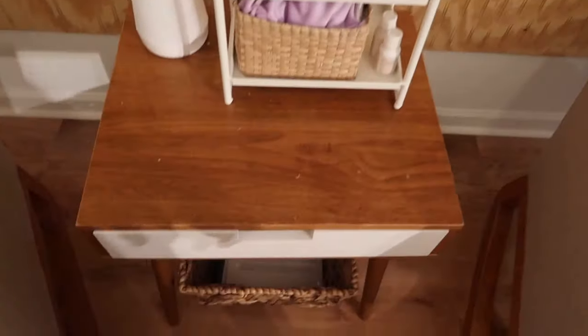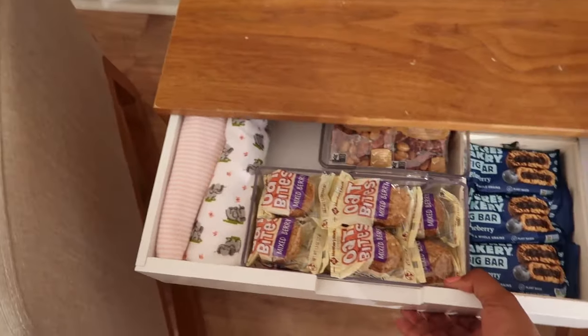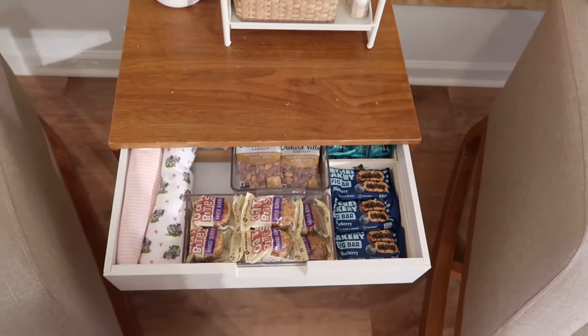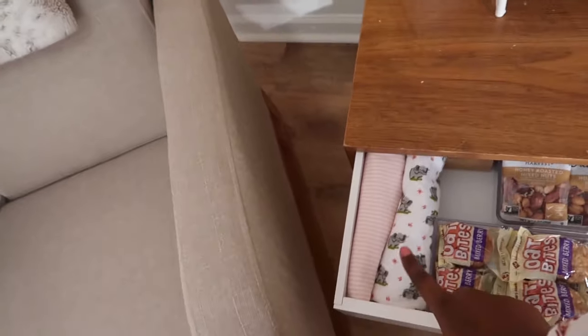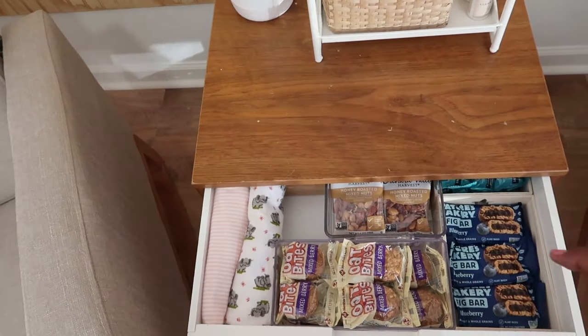And then in this drawer here, I have snacks again for when I'm nursing or pumping and I get hungry. And then I also have two receiving blankets to clean up any milk mess.